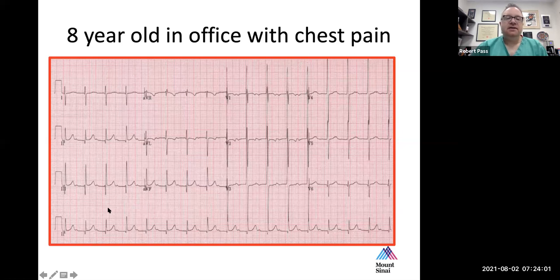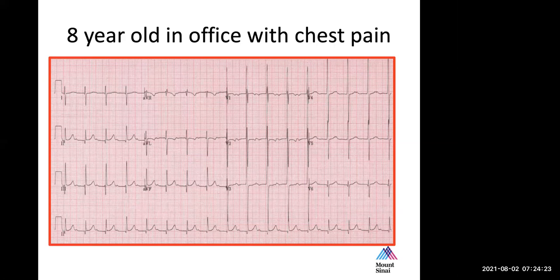All right. This is an 8-year-old who is in your office complaining of chest pain, and Dr. Babia is the physician seeing this patient. Is there an abnormality or not on this tracing, and how would you go about evaluating this patient? Good morning.